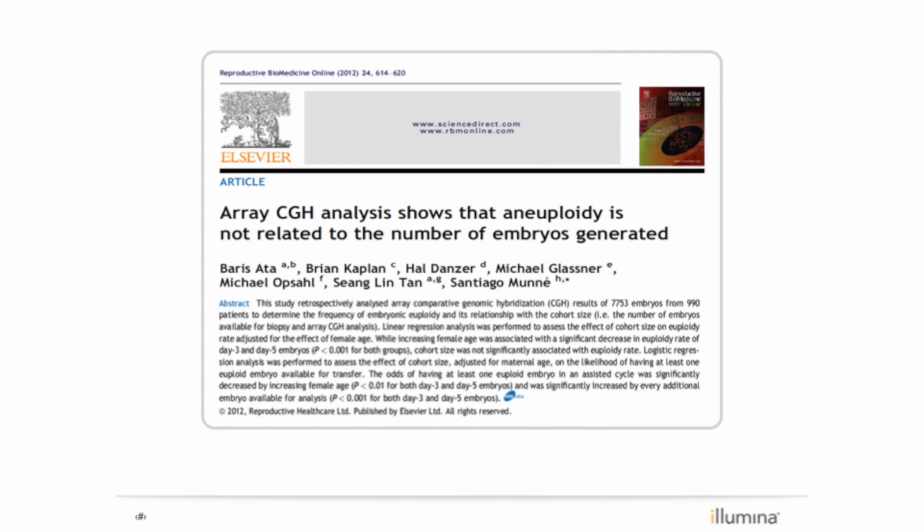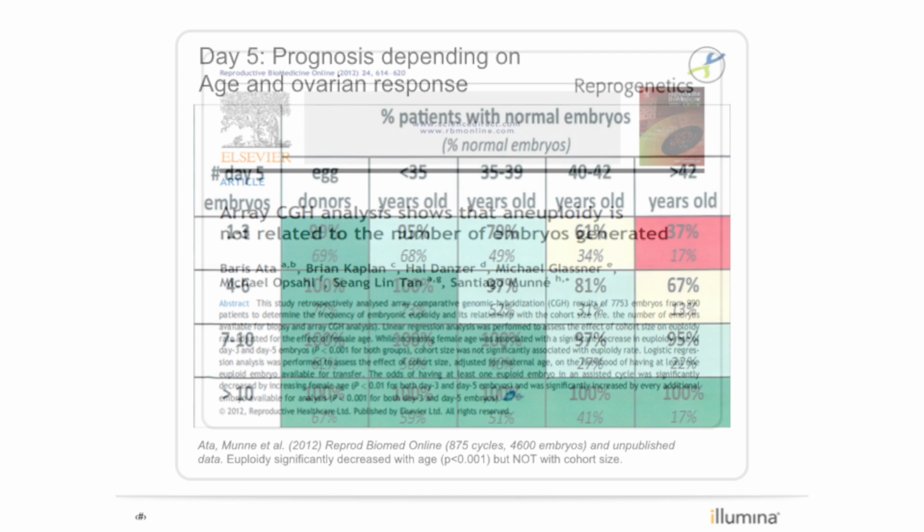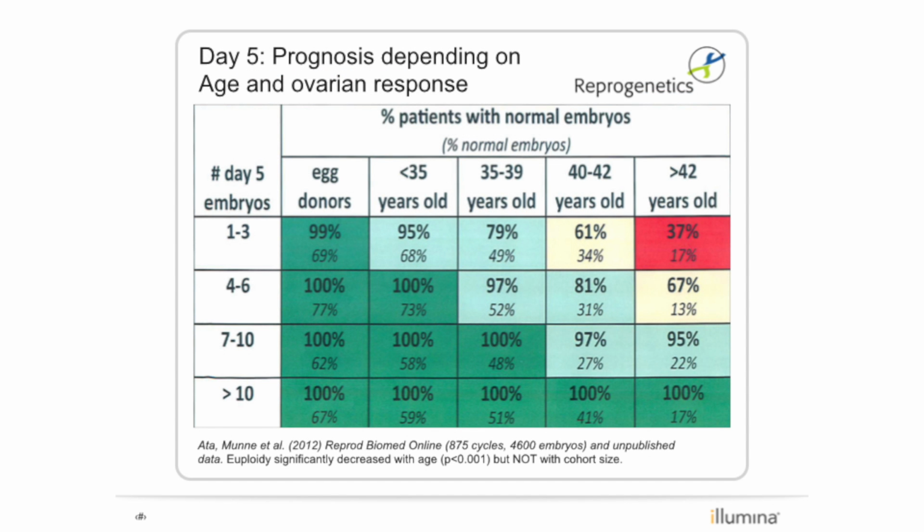Now, it may affect the endometrium, and if you're doing fresh transfers, stimulation clearly does have an impact. But if you're doing frozen embryo transfer, there's no evidence that stimulation impacts the quality of the embryo that you get in any measurable way. And in fact, this elegant multi-center study looked at this question. And it's a busy slide. It shows the thesis. It looks at different ages.